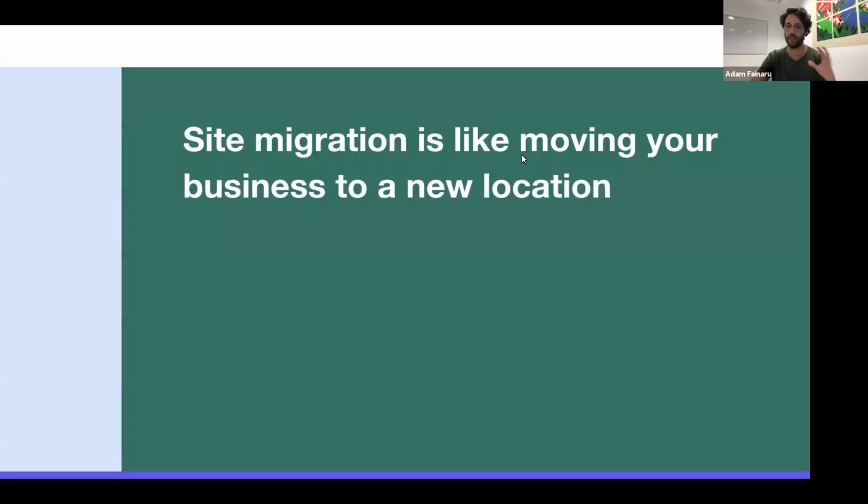Right. So before we actually dive in, I do want to talk in general about site migration and explain what that is. Basically, when you think about site migration, it's kind of like moving your local business to a new location, right? To a new address.